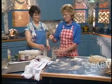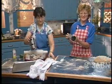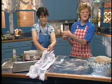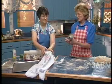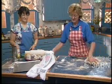And I love the round loaves. They're real fun to do. And we have some here that are heart-shaped, and those are cute. You can do the same thing. Fill them half full of dough, and when you get all through, you have a heart-shaped loaf of bread. And you can buy little kits like that to work with.